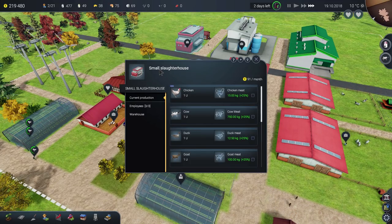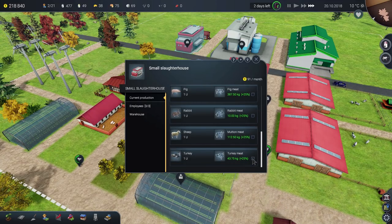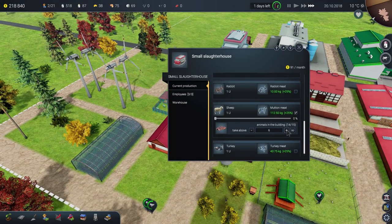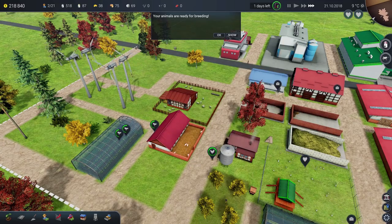I still think that this is a little bit complicated. It's not really obvious. You go, all right, turkeys, and then you have to drag a slider along. Then you have to do this and that and the other. It's a bit much. Just do sheep or whatever. That's fine. So take 6, 7 sheep and do all the work on it. All the work on sheep.